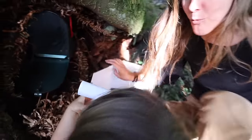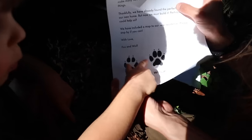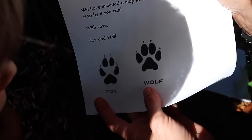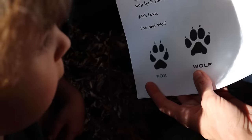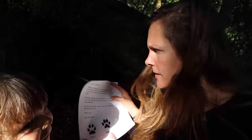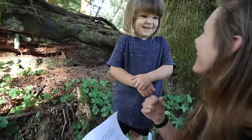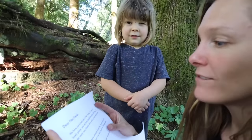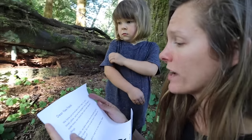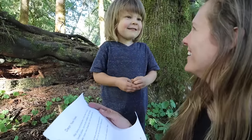Another map? What could it be? It's a note. What does this say right here? Read that one. Fox and Wolf. Dear new friends. Is that us? Oh, what? We have just arrived here in Fern Forest. It is such a lovely place, and we have decided to stay. And that wasn't us.